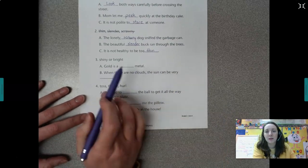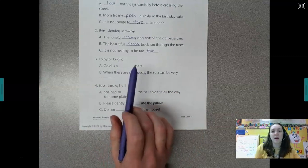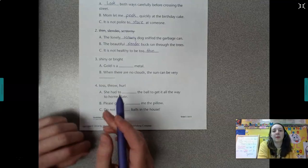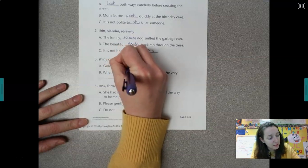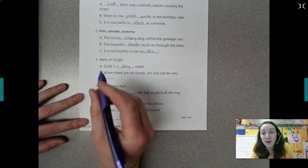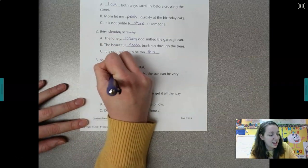So two more. So this one we have shiny or bright. So gold is a blank metal. Is a shiny metal or a bright metal? Well, what do you think of with metal? Metal's shiny, right? That's a word that we would associate with metal. So that means our other sentence is going to be, when there are no clouds, the sun can be very bright, which makes sense in that sentence. See, it wouldn't have made sense to say shiny.